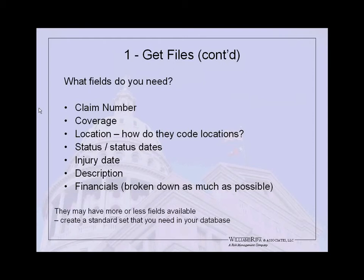Okay, so more on getting the files. What fields do you need? Now, obviously, this depends on some of the reporting that you're going to be doing, but at a very minimum, you're probably going to want the claim number, the coverage type, the location.